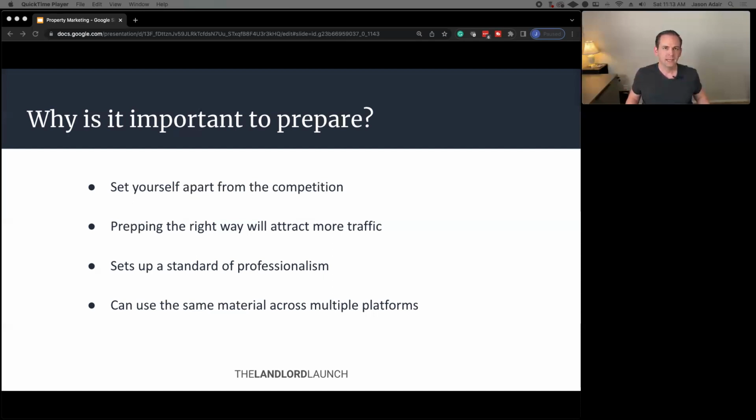More than anything, there's other rentals out there. There's other rentals that are similar to yours. There's other landlords who are competing for the same pool of potential tenants. So you want to be able to pick the best of them, and therefore you want to stand out and you want to attract the best potential tenants that you can. And we do this by making our advertisements and our marketing attractive to those people. Again, it's going to get us more traffic. It's going to set us up with a standard of professionalism.